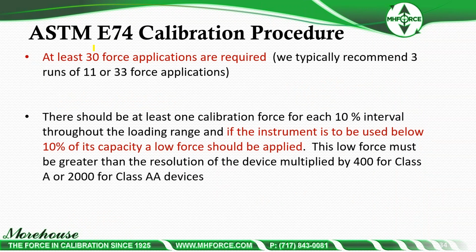The procedure: at least 30 force applications are required. We typically recommend 3 runs of 11, or 33 force applications. There should be at least 1 calibration force for each 10% interval throughout the loading range. And if the instrument is to be used below 10% of capacity, a low force should be applied. That is why we recommend 11, because we're recommending a force be applied below 10%.